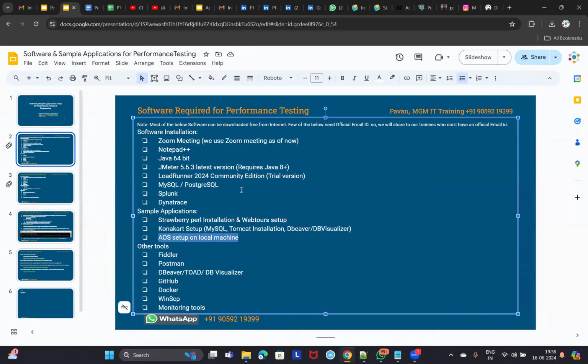As a performance test engineer, many a times, we may need to use some database tools like MySQL Workbench or DBeaver or DB Visualizer. No one is using MySQL Workbench. Most of the companies or most of the performance engineers are using DBeaver or DB Visualizer, because these are universal database tools. Now, what does a universal database tool mean? Toad is another database tool, by the way.